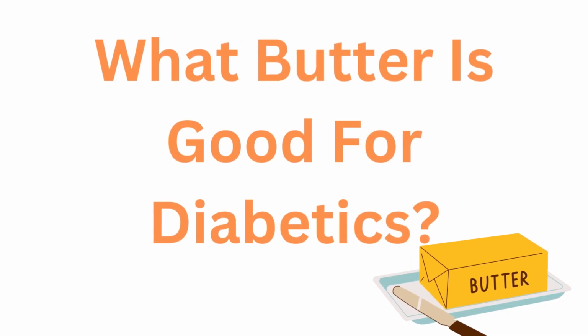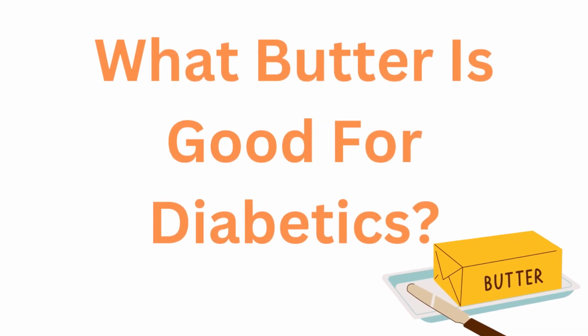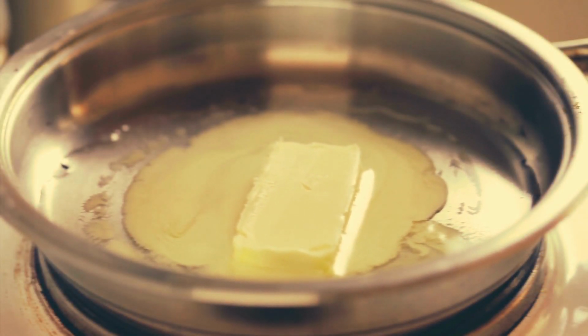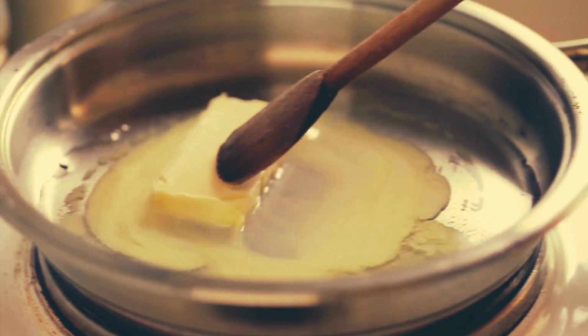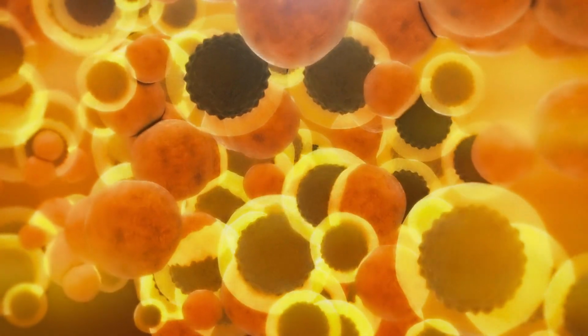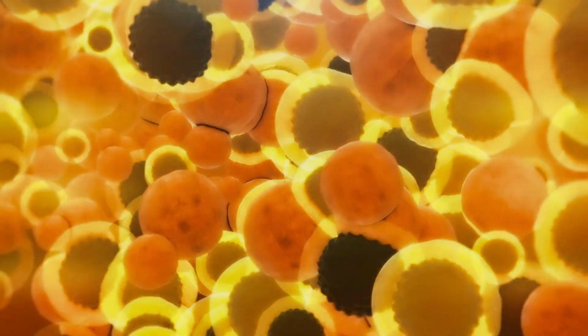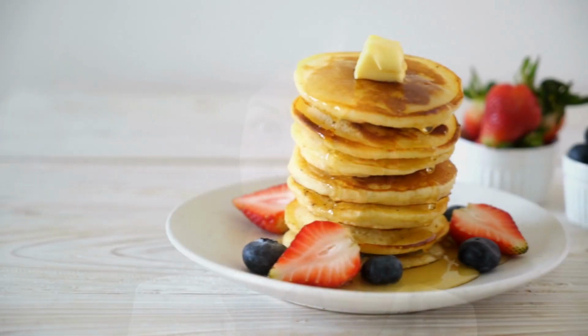What butter is good for diabetics? If you are looking to include butter in your meals, then you want to learn how to consume it before finding the best one. That is because diabetes can cause heart disease. Because it contains saturated fat and cholesterol, butter can increase the risk of heart disease. Therefore, we must think twice about our butter consumption.